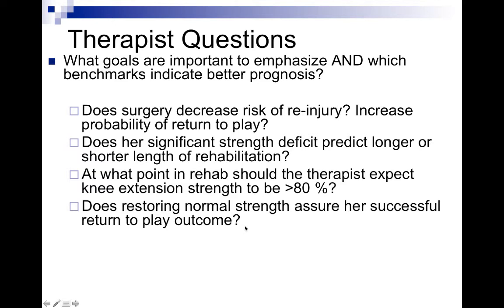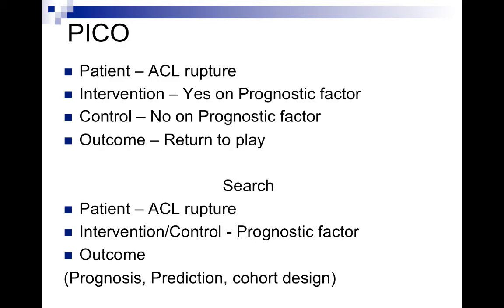At what level do people with minor deficits, like 10 to 15%, versus people who are completely even, return to play? How much of a factor is that in determining their successful return to play? So given those types of questions that either you or your patient have, you might conduct a search.